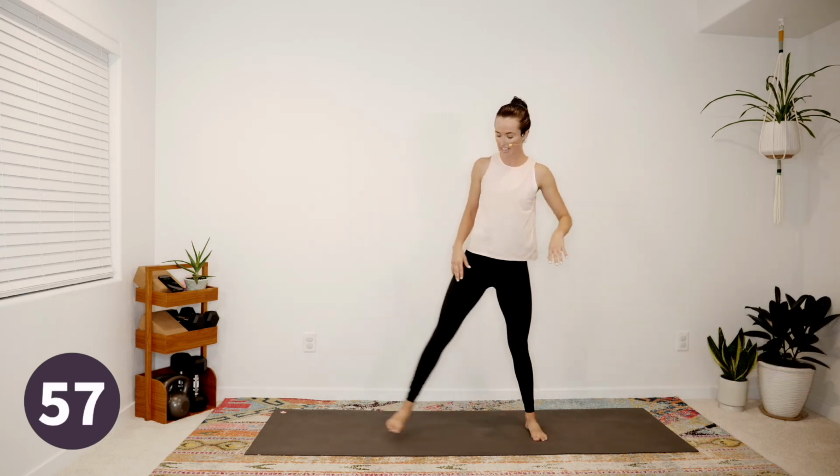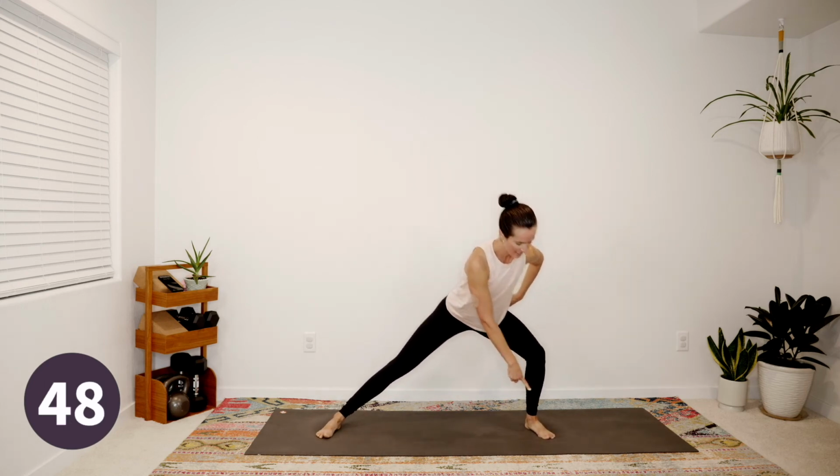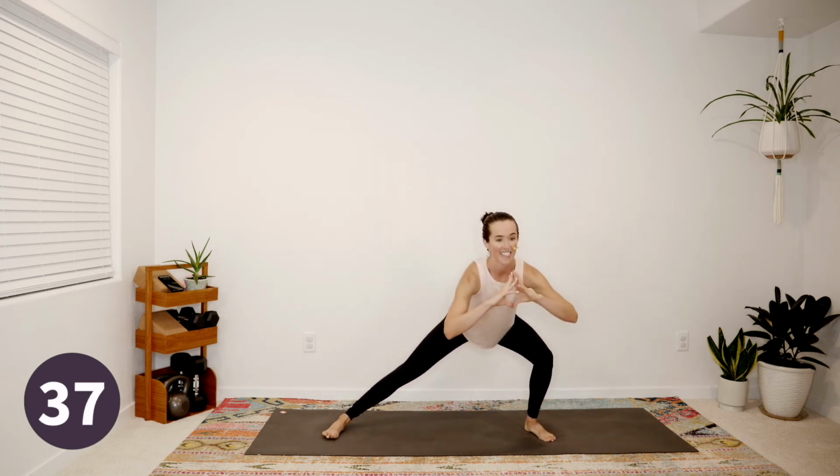And this looks like wide legs. First option is to simply squat side to side. So as you're sitting back in that chair, tracking the knee over the big toe. If you want to add a little bit, we hug the knee and then we switch. So it's that knee hug across the body and then switch.